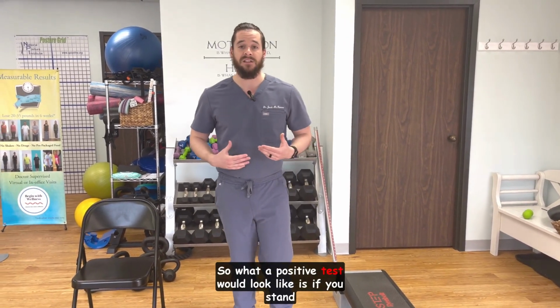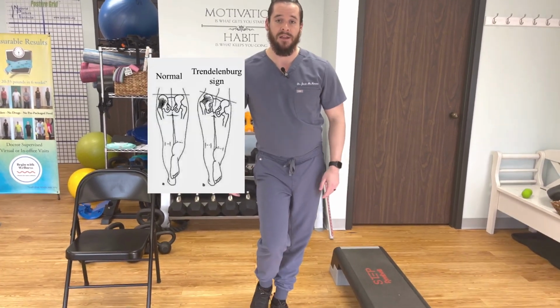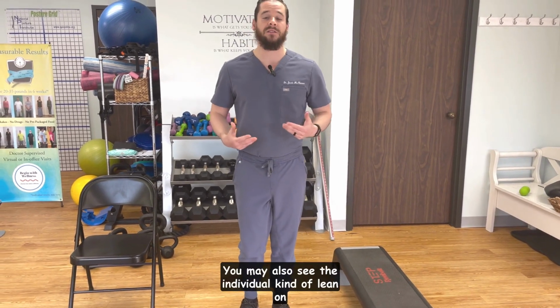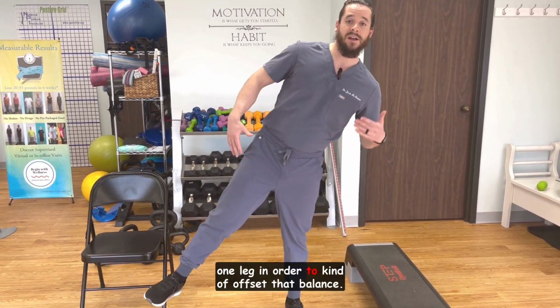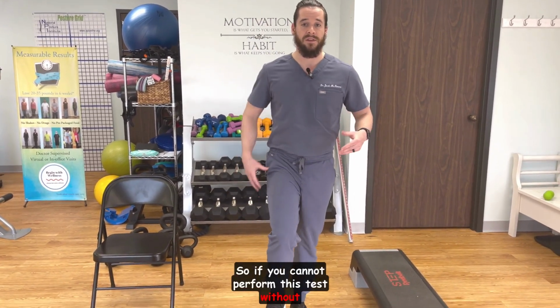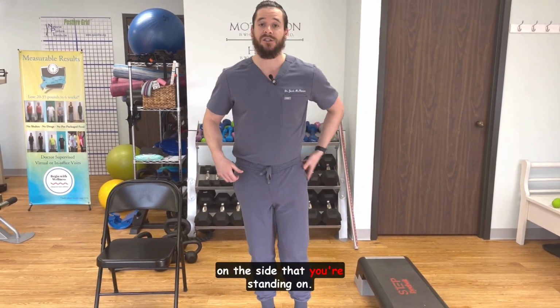So what a positive test would look like is if you stand on one leg and you see the hip kind of jolt out like that. So this side drops lower than the other side. You may also see the individual kind of lean on one leg in order to offset that balance. So if you cannot perform this test without keeping the pelvis stable, that's a sign that you have glute medius inhibition on the side that you're standing on.